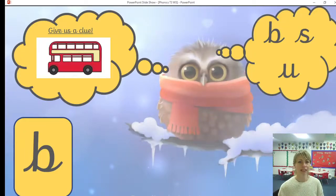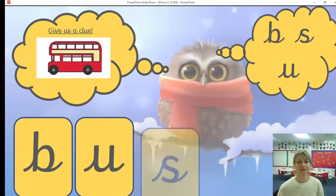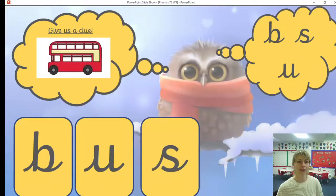Ready for our next clue? The middle sound is A. And our final clue, the last sound is S. So if you haven't written it yet, pause the video and write out B, A, S. Don't forget to add your sound buttons.